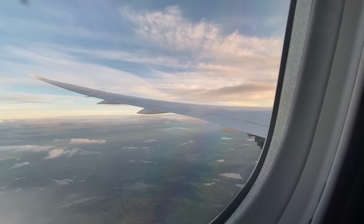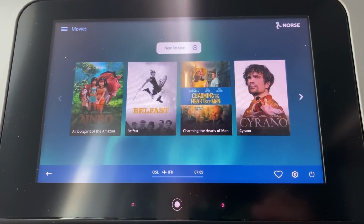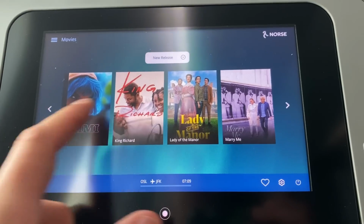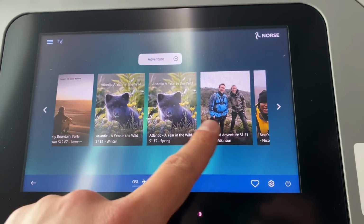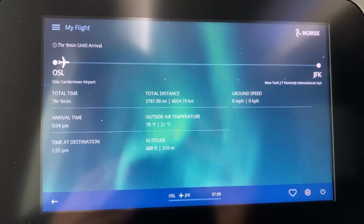Now that we're up in the air, it's time to settle in for this 8-hour flight. Seatback entertainment isn't something you usually expect to find on a budget airline, but not only does Norse offer IFE systems, there's actually a decent selection of movies and TV shows available. There's no moving map, however. Instead, there's this screen with flight data on it.